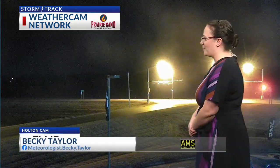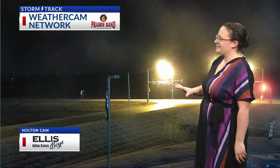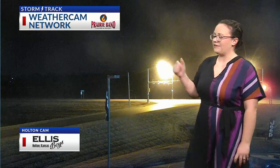Well, welcome back. It's 5:45 here on this Saturday morning. We do have a nice look out of our Holton camera where the winds are still relatively light across the area. Really not seeing much of a breeze at all here in Holton, and really we've got mostly clear skies overhead in the eastern half of the area. The western half looks a little bit different with a little bit more fog around right now.